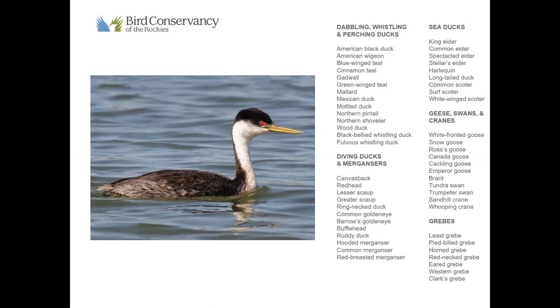I think we've got this one narrowed down to a group for sure. So this is a grebe of some sort. If you have a field guide handy, try to see how you can tell the difference between this grebe and its very similar looking relative. It's either a Western grebe or a Clark's. And this actually is a Western grebe.